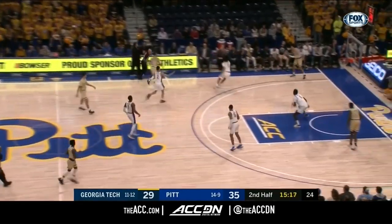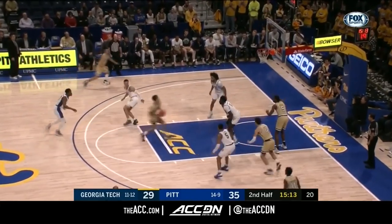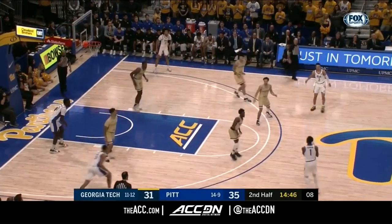37th in the nation in threes. Virginia Tech was number 9, and of course, Georgia Tech made twice as many as Virginia Tech. Nice shot there for Michael Devoe. Again. And they're expecting some more later.